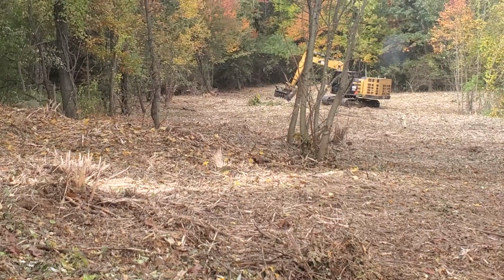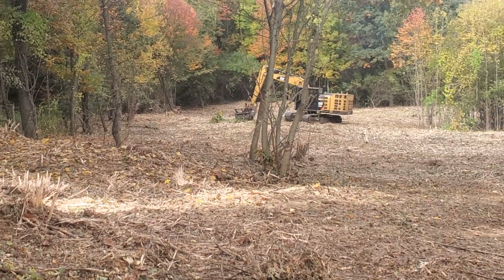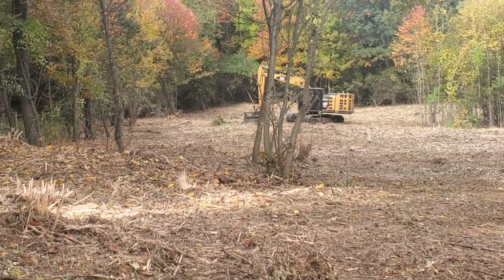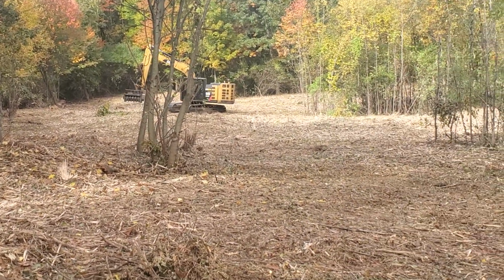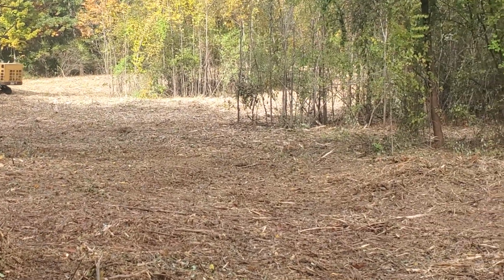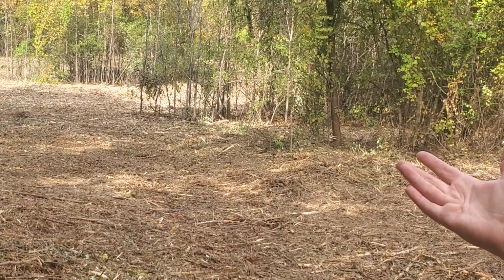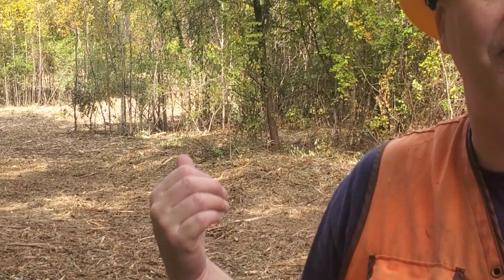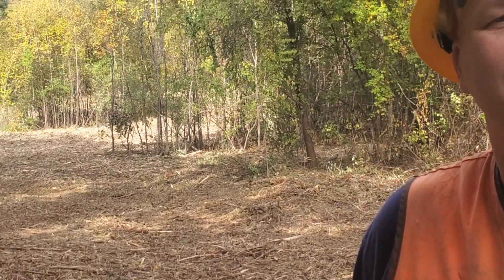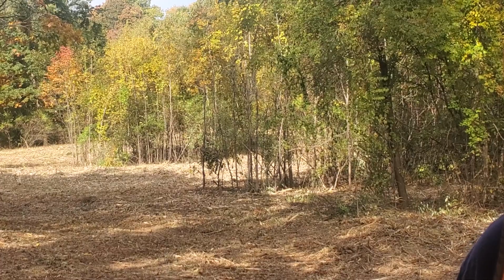Boy, less than 10 minutes ago, I saw a small group of trees there, and now they're gone. That is a powerful machine. It is. And as I say, it looks like we're sort of destroying habitat, but we're really not, because next summer things are going to resprout with a lot more vigor and maintain this good habitat.